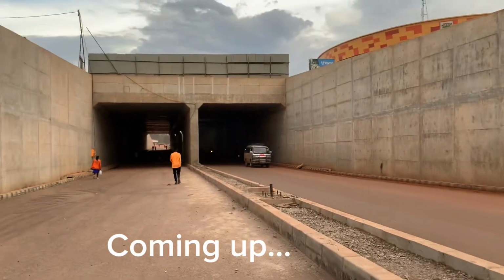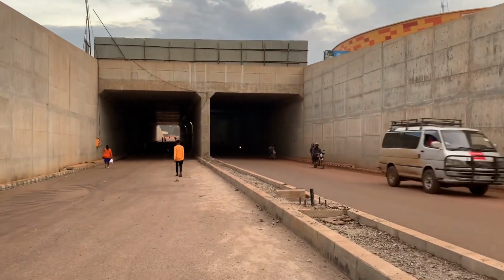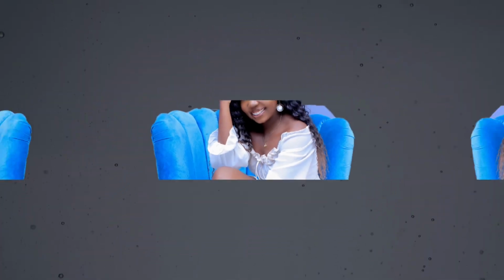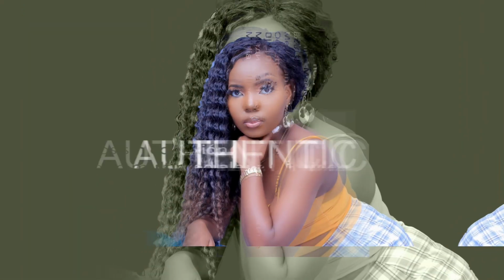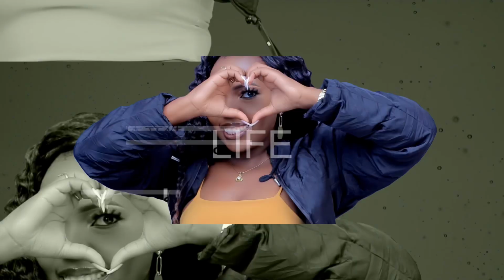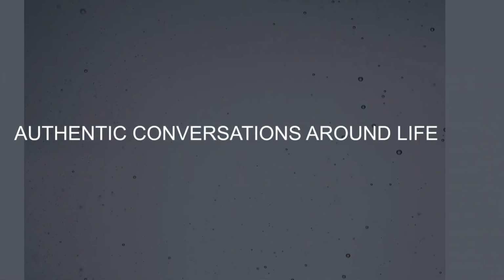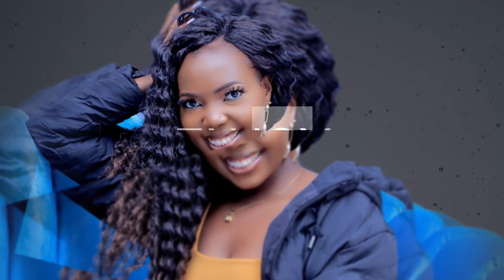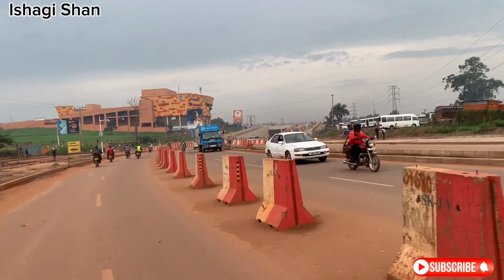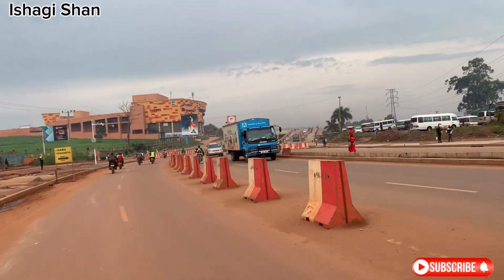Kaiser project is literally 99.9% done. The Kampala Flyover underpass has finally been open to traffic.